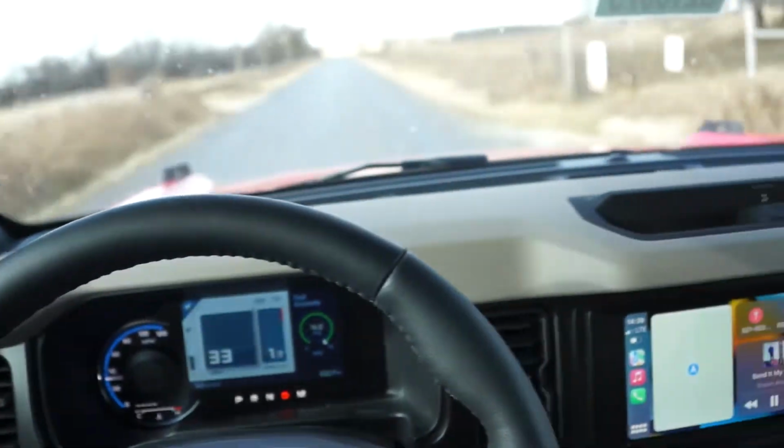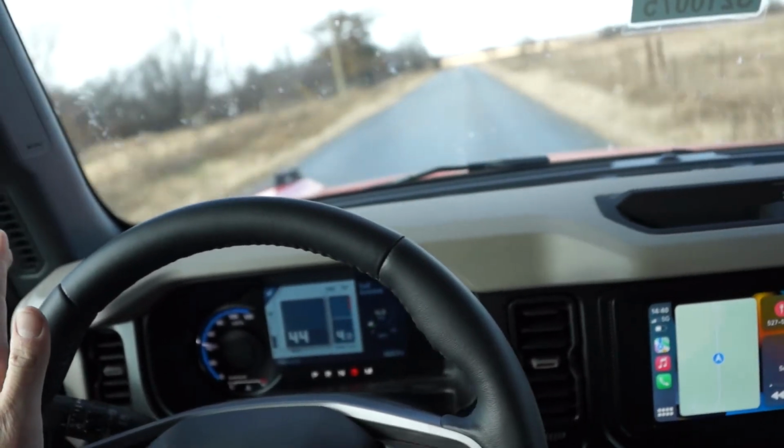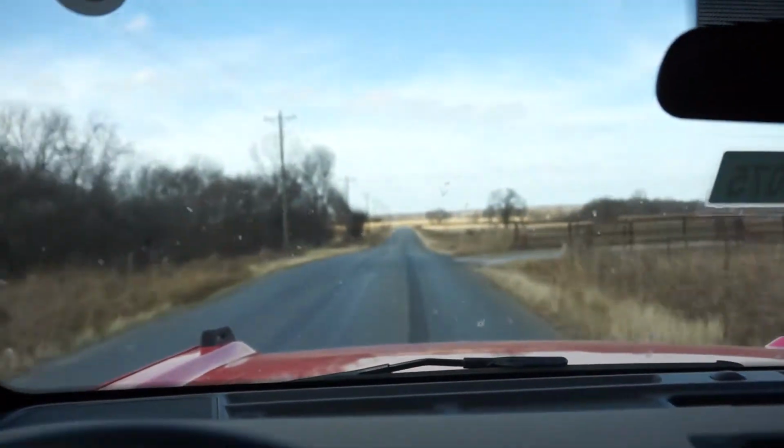Now, this isn't what the Bronco's about, so we're not gonna spend too much time on this, unlike the Mustang. We're gonna do one quick, I mean, not even a pull. We're just gonna get on it a little bit, real quick, so we can get an idea. All right, let's see what the mighty 2.3 liter has to offer. We're full throttle. Okay, very, very respectable.